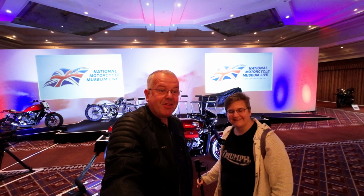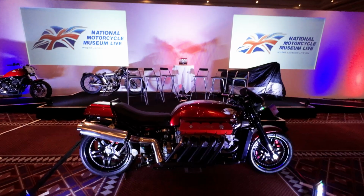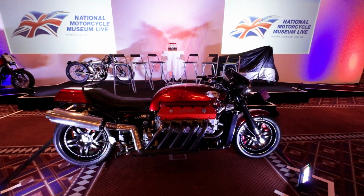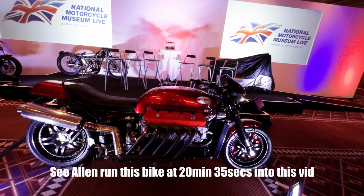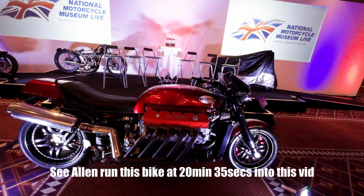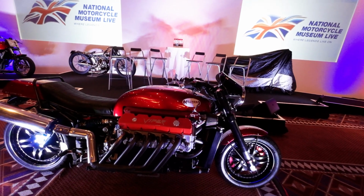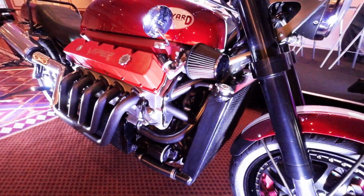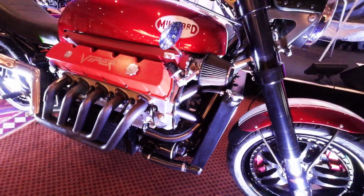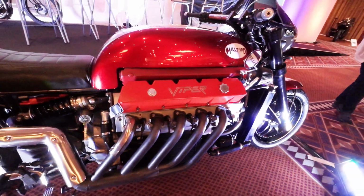We've come straight into the main stage area and look what we've found. I think that's going to be started up in a bit, which will be interesting. That is Mr. Allen Millyard's Viper 8-litre motorcycle. Dodge Viper engine in it. Wow, what a machine, eh? We'll take you a closer look around it before it gets busy. We're here quite early this morning.